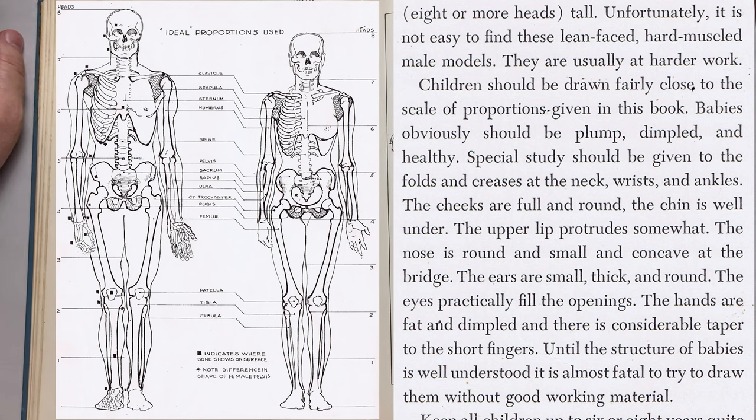Children should be drawn fairly close to the scale of proportions given in this book. Babies obviously should be plump, dimpled, healthy, and squishy. Special studies should be given to the folds and creases at the neck, wrists, and ankles. The cheeks are full and round. The chin is well under. The upper lip protrudes somewhat. The nose is round, small, and concave at the bridge. The ears are small, thick, and round. The eyes practically fill the openings. The hands are fat and dimpled, and there is considerable taper to the short fingers.